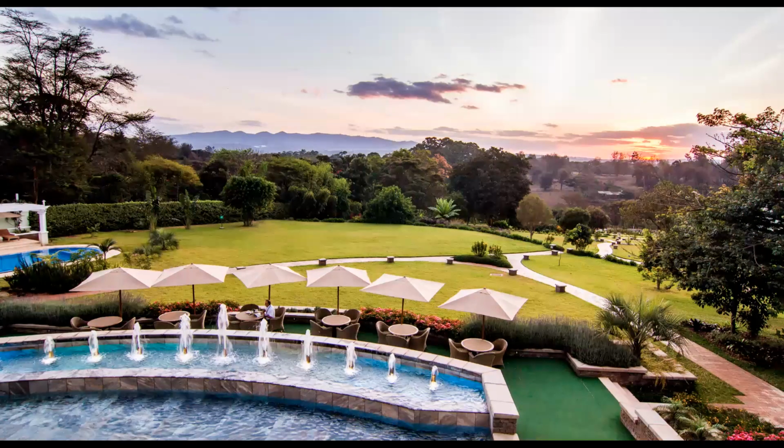This is actually taken from the main reception area, but to your right is where the suites come down, to the right hand side. It is a 10-acre plot, and we have built on 2 acres. So we have got 8 acres of garden. So it's a lovely country club setting that is there. And this view of the Ngong Hills.